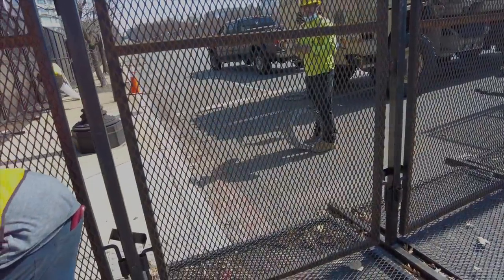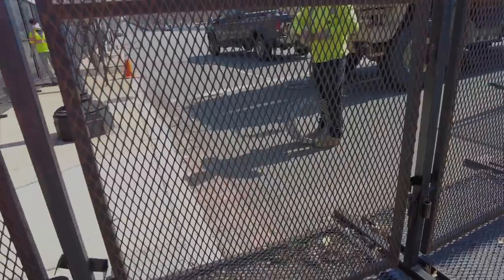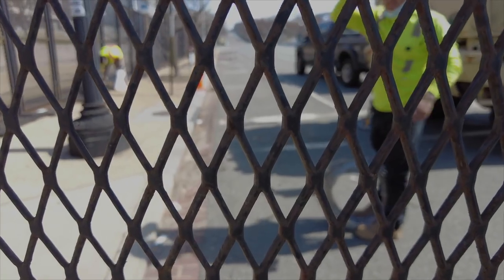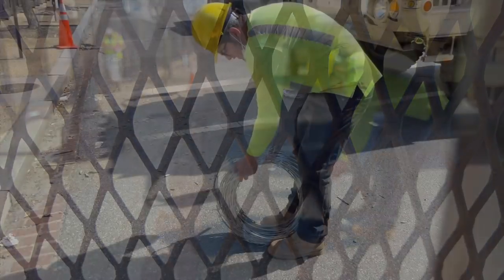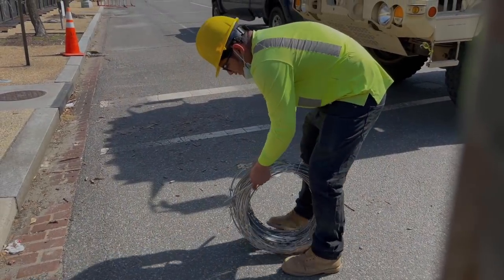Are they reopening this, or do you know? Are they going to open this road? Yeah. Sometime soon? Yeah, I think tomorrow. Oh, that would be great. You guys got to pick up all those little pieces. Yeah. Oh, that's awful. Well, one more road. That's good.